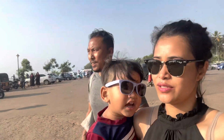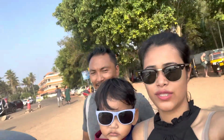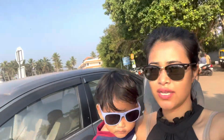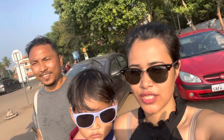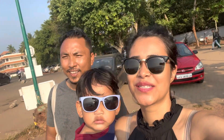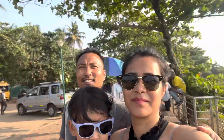Hi. Guess where we are today? We have reached the destination. It was a 4 hour drive away, but we reached the location and it is very sunny and hot. It looks scary, but what's the name? It's Varkala. This is the Varkala Beach.